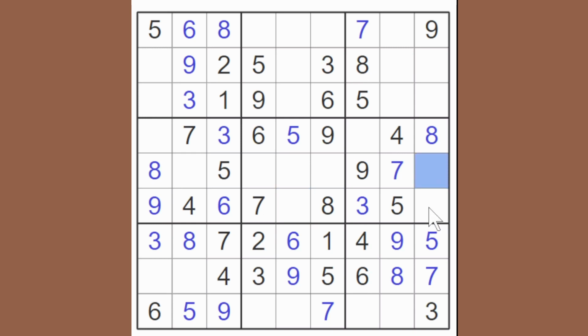We need a 1, 2, and a 6 for these squares here. There's a 6 blocking over, there's another 6 blocking over, this is therefore a 6, and therefore this is a 6. This is now a 1, 2, and this is a 1, 2. Oh well.